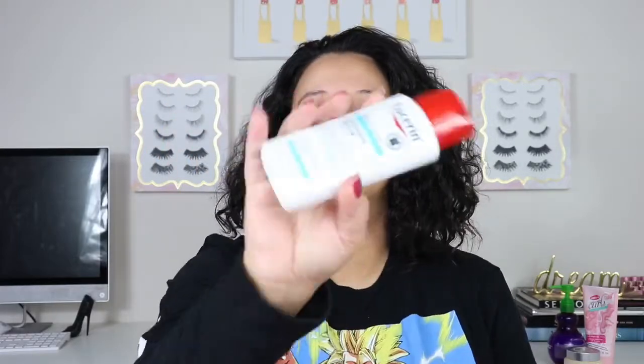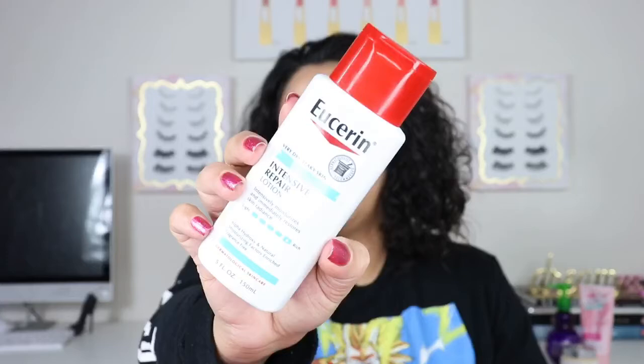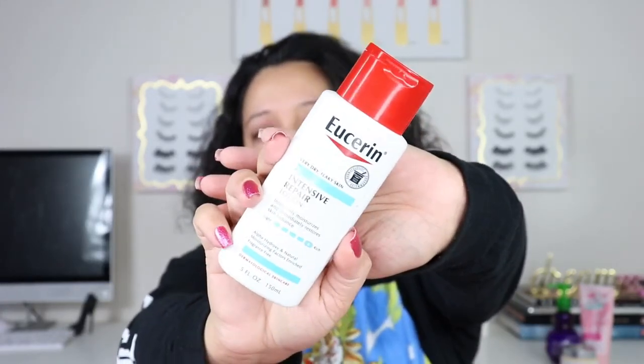So a couple more skincare things. The second one is the Eucerin Intensive Repair Lotion for very dry, flaky skin. This is literally empty. I have extremely bad eczema on my hands and on my legs, so I use this a lot. My son also has extremely bad eczema and he uses this for his hands as well. And it's really, really nice. I feel the moisture in my skin when I put it on and just my skin coming back to life.